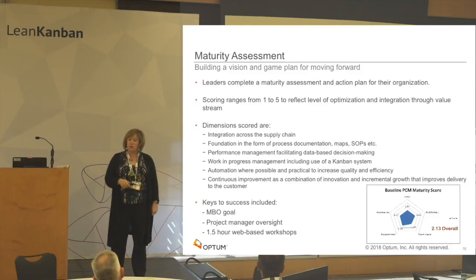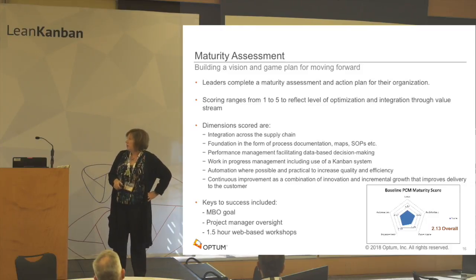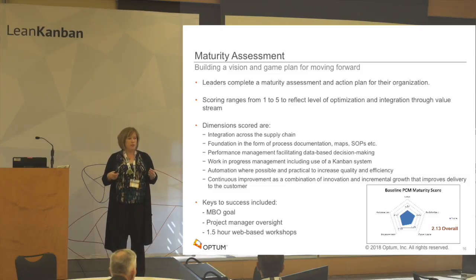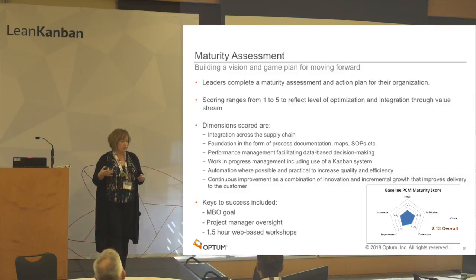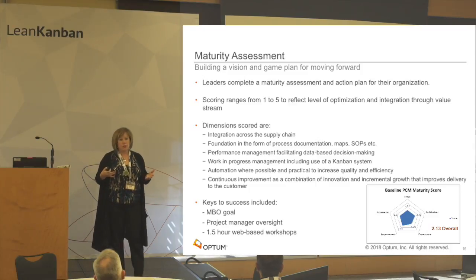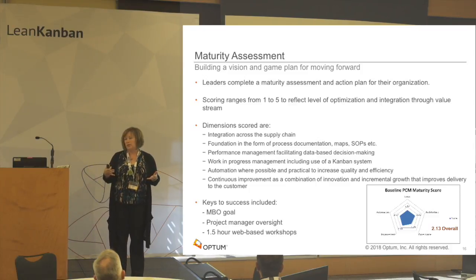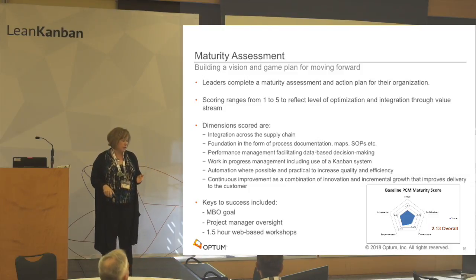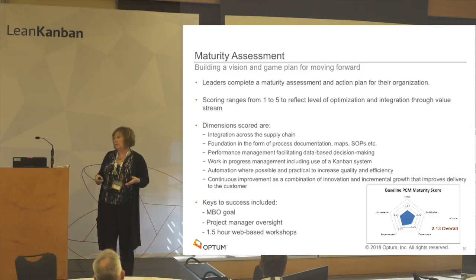Now, I mentioned this maturity assessment that we have. So the purpose of the maturity assessment was after the leaders would complete the training, and they did have to complete the training first, then they had this tool that they would actually go through and score their organization as far as where they were maturity-wise on a scale of 1 to 5, so similar to a CMM type of scale. And with that maturity assessment, we had several dimensions that we were looking at.